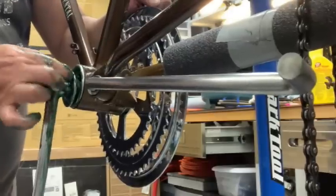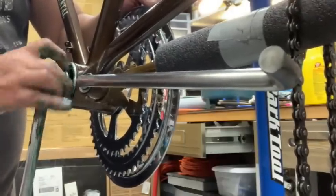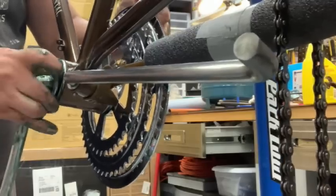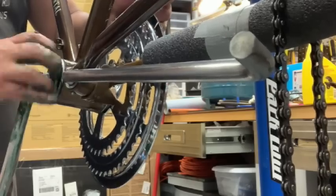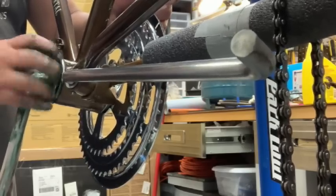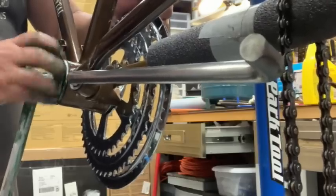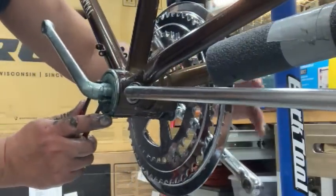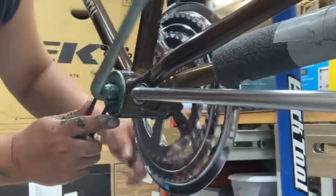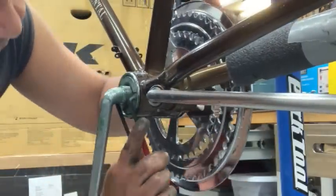And the trick to this thing right here is to make sure that you make it tight enough so there's no play, but not too tight where it's binding the bearings. And that's what was going on with this thing. When I took it apart, it was really tight, and just loosening it made it feel better. And then you use your spanner tool to take it all the way to the bottom there. There you go.